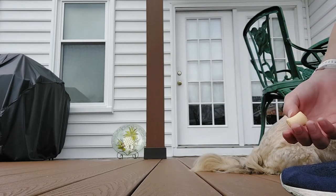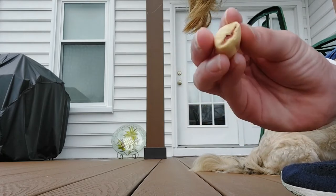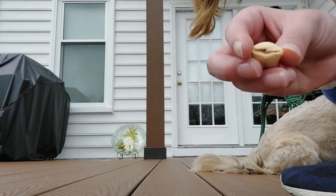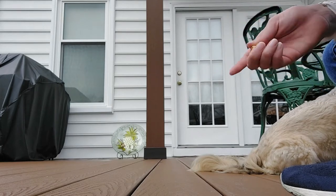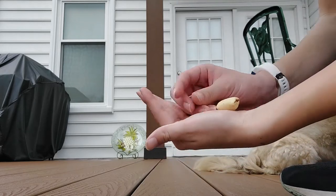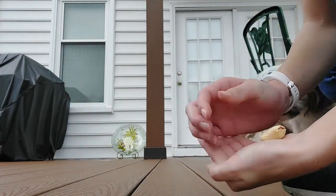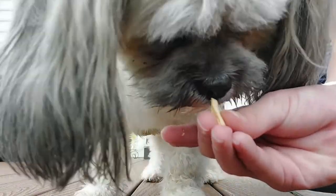But for her treats, we use these. They're just like, I think, Marabones by Milkbone. But she doesn't like to eat normal treats, so I have to break these up for her to actually want them. So I just take them and crush them like this, and then they break into smaller pieces, like so, which she will then eat.